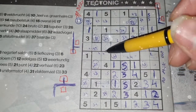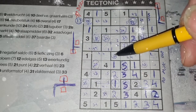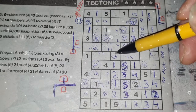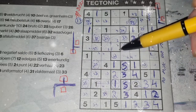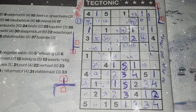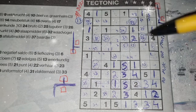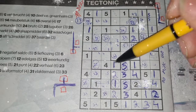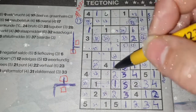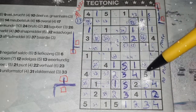This is a 3. Hmm, 1, 4, 2. This is a 2. Then that box should be a 2. If this is a 3. Oh. 4, 2, 1. 3 or 5. This box 3 or 5.